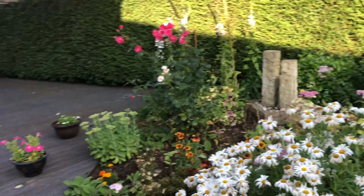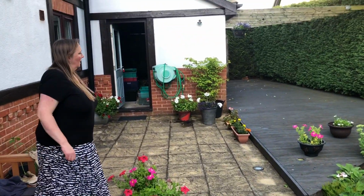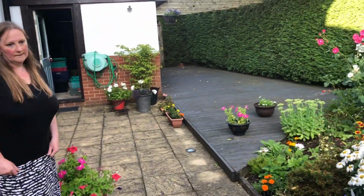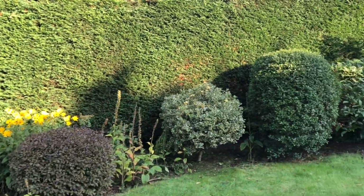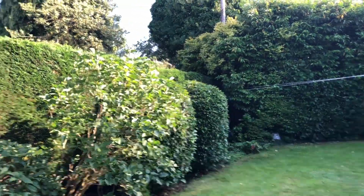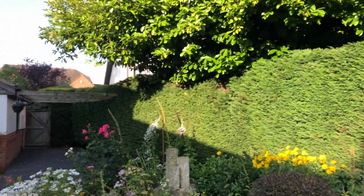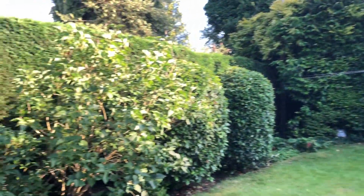So we've cleaned up the path with all the bits of stuff that was growing through, and just finalising the position of the final little flowers. Bit of evening sun. It's 7 o'clock on Tuesday evening. I did the Leylandii hedge all along.